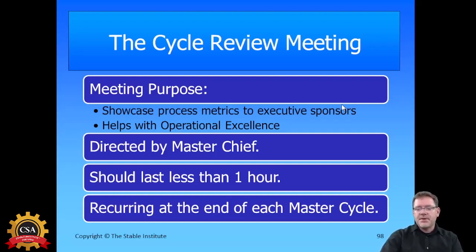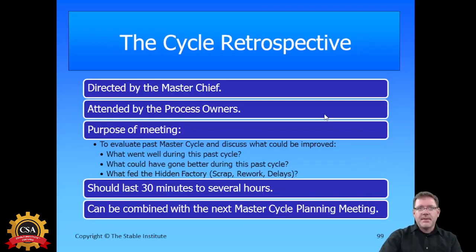They're basically just going over and making sure the metrics are all in place and up to date, and they're there with any kind of senior executives that want to be there to hear about how things went during the last cycle. The last meeting is the cycle retrospective, where the team gets together, directed by the Master Chief, attended by all the process owners, and they ask each other these three questions.